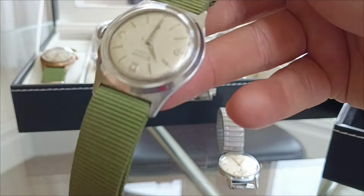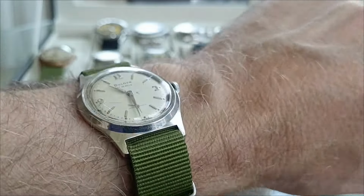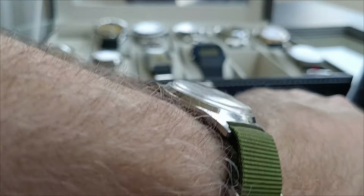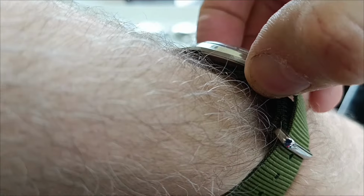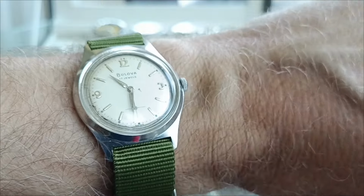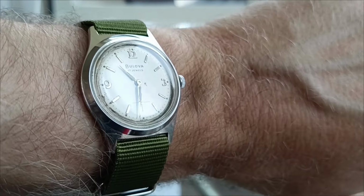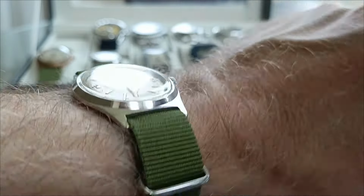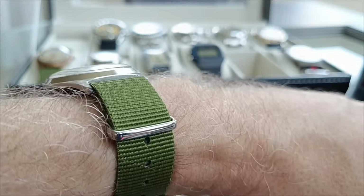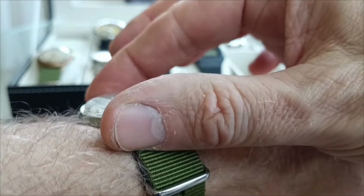Let's pop that on. Now the thing with this watch is it came with a little leather strap, if I remember rightly, that was a bit broken up. So I took it off and I popped this NATO style strap on. And this Bulova is extremely slim. You can probably see there. Very, very, very slim watch. So not only is it a small watch, it's a very slim watch as well. So I think this strap at least bulks it out slightly because it makes it sit a little bit higher. So with the leather strap on, it's really flat to your wrist.